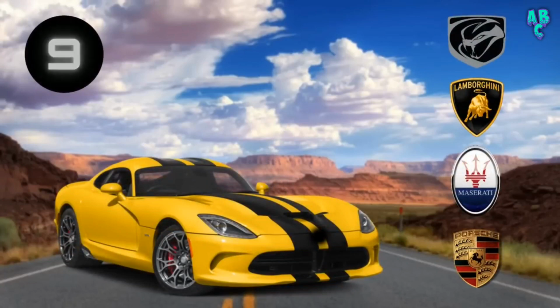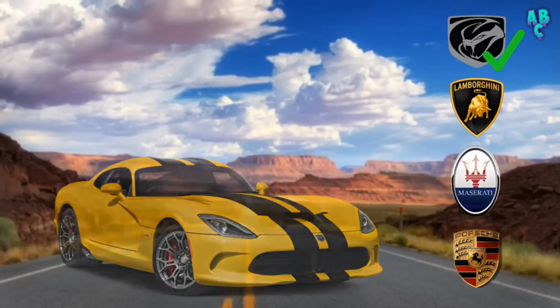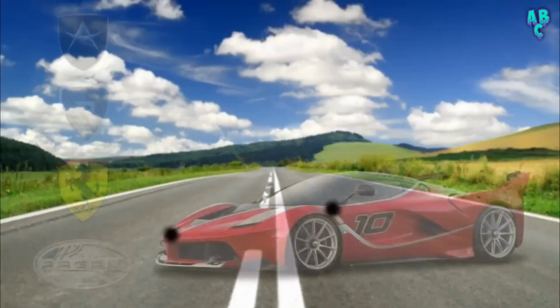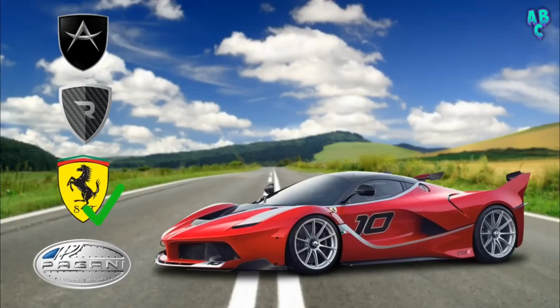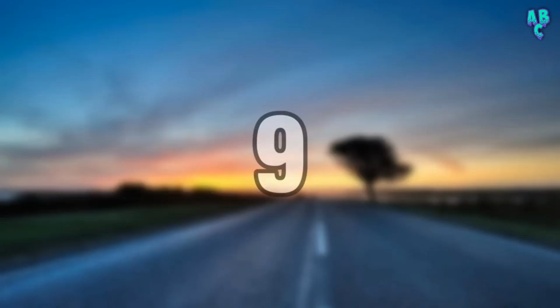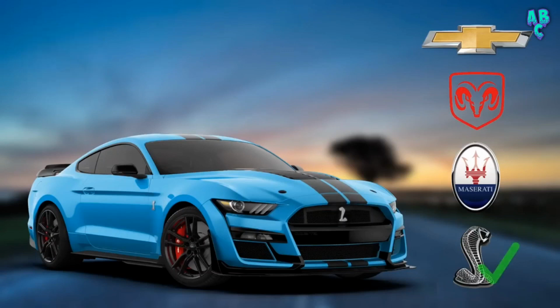I think it's a Lamborghini, isn't it? Dodge Viper. Guess this car. Ferrari. What kind of car is this? Mustang Shelby.